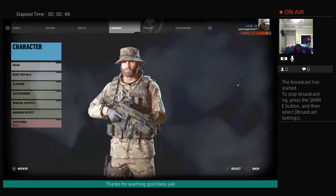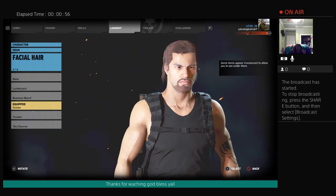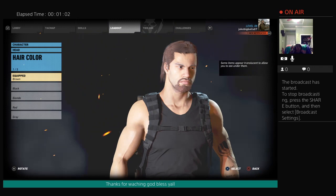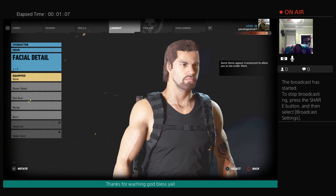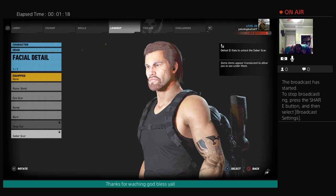Alright, for the head, he had a goatee. Well, the real one has a business beard, but in the movie he had a goatee, so we're going to make the movie version. His hair was shaggy and brown. Facial detail, he did not have anything. You could do this for a detail, because he got cut a lot, or you could do just some scars or something.